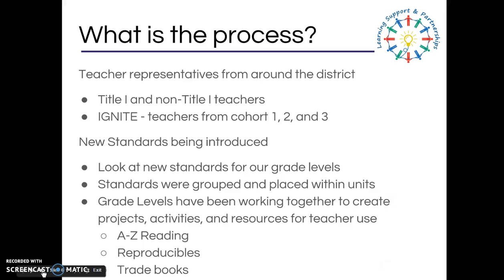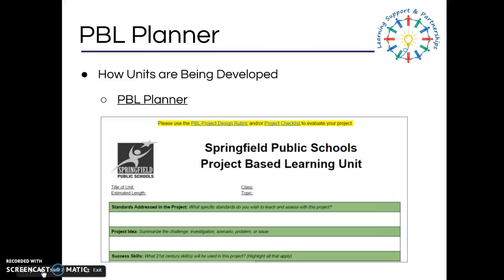Grade levels have worked together to create projects, activities, and resources for teachers to use. Reading A to Z is one resource that we are recommending be adopted so that teachers will have access to leveled readers and many resources for literacy, for science, for social studies, and for reading. This will provide us many reproducibles. We will also be looking at trade books that will support the instruction in the project-based learning units.